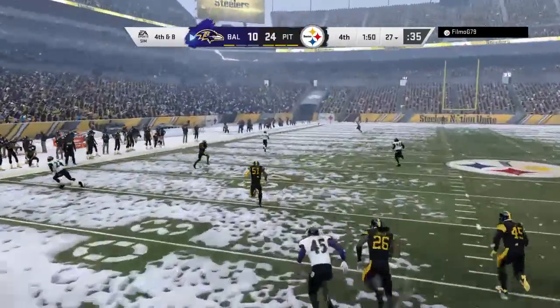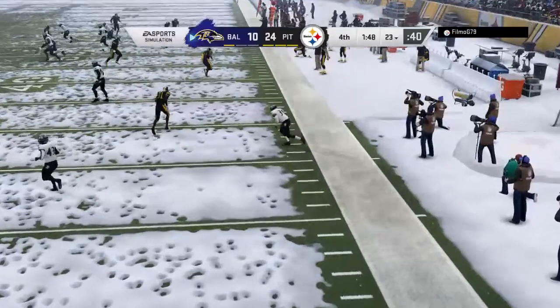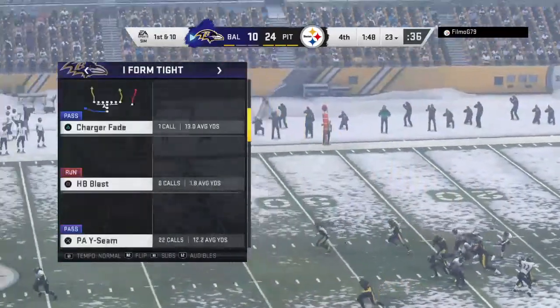This is away and a very good kick angled for the sidelines. And no return here. Where will they spot it? They say just outside the 20-yard line.